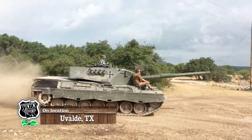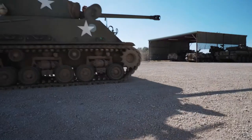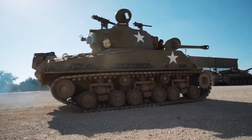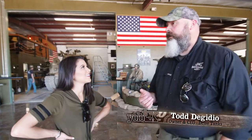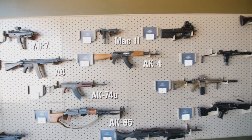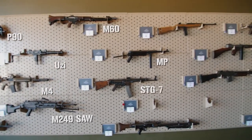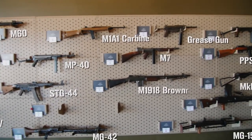Drive Tanks has a pretty impressive collection of modern and historic military hardware, including the iconic Sherman. And to show us around properly, we met up with Todd, owner of Drive Tanks. First thing we have right here, when you walk in our doors, are machine guns. It's an awesome display of modern weaponry all the way to World War II machine guns. Every one of these machine guns work. People can actually experience them.